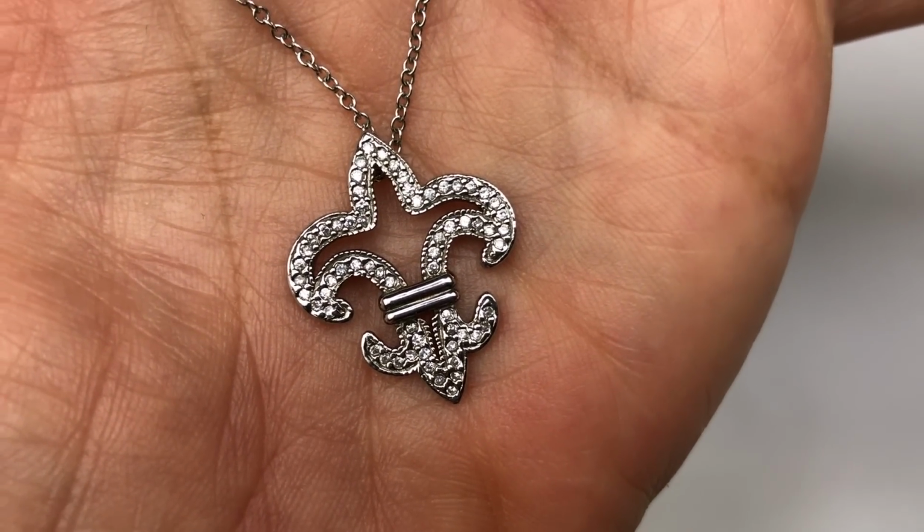Diamonds! Two in a row? My very last ThredUp box had diamonds in it too.